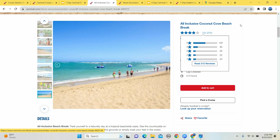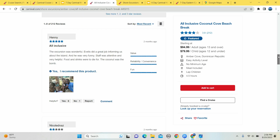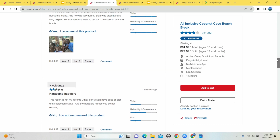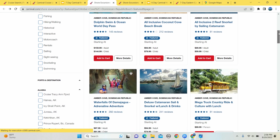The Carnival site does a good job of giving you reviews and pictures. Whether they're real reviews, that remains to be seen. I'll let you know. But otherwise, a lot of people say, hey, this was good. And then there was a complaint: they don't even have Coke or Diet Coke. Wow. Well, I like Coke and Diet Coke, so maybe I won't do this. That's good feedback. You gotta let them know.